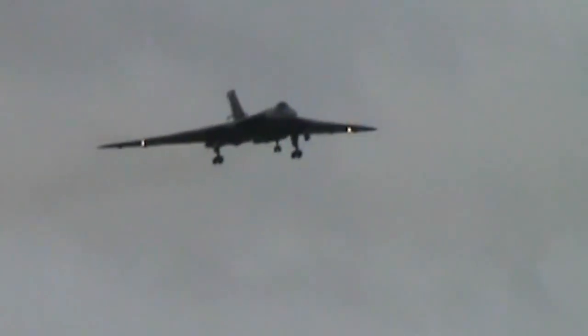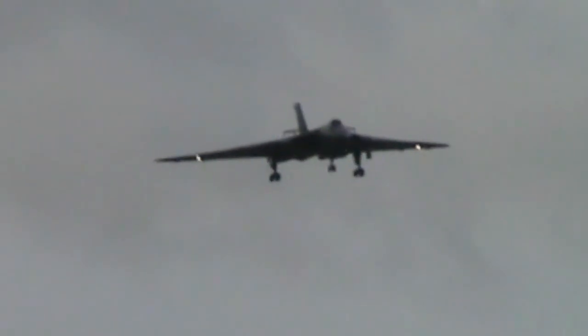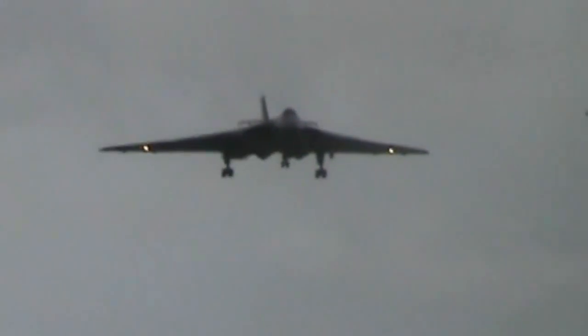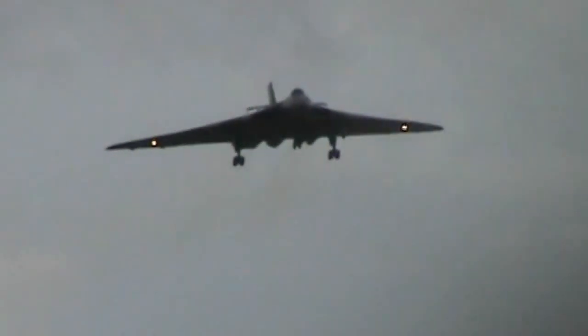Interesting size comparison. She's actually about the same size as a small Airbus airliner. The wingspan of the Vulcan is 111 feet. The A318 has a length of 111 feet. Length of the Vulcan 105, wingspan of the Airbus 103. So about the same size, but of course she's solid, not cruciform.